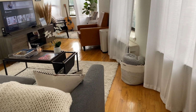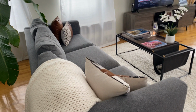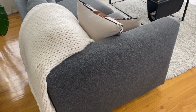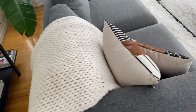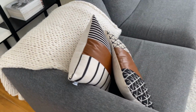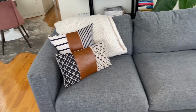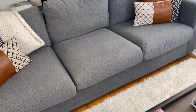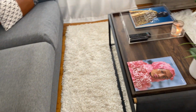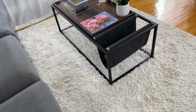So coming into the living room area, my couch is from IKEA. This little throw is from Oak and Fort. My pillows are from Wayfair. And all of the links to all of these can be found in my apartment decor video description box. This white rug is the same as the one in my room. White shag rug from Wayfair.